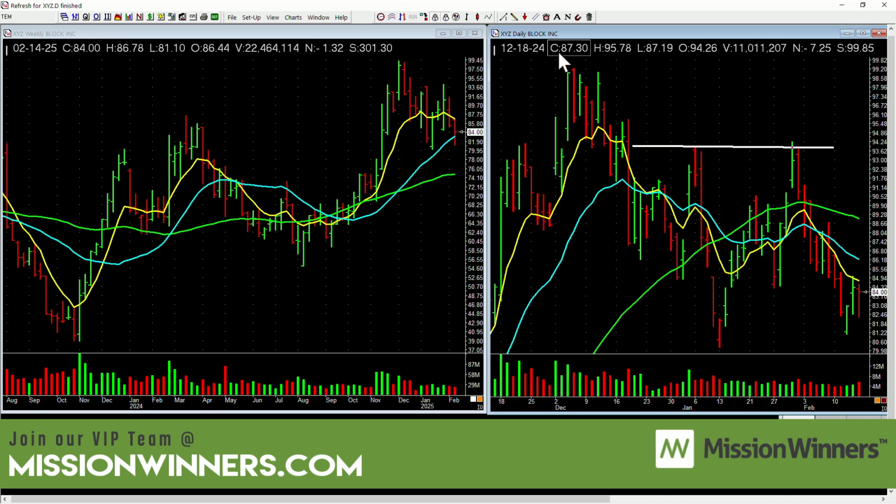XYZ, this is the old Square. Now it's called Block. And oh, by the way, they changed their name. This company used to be Square, SQ. What a run. This was a MAXLIST stock. That was a great run for us many times. Right now, there's nothing there. It's just chopping. Leave it alone.